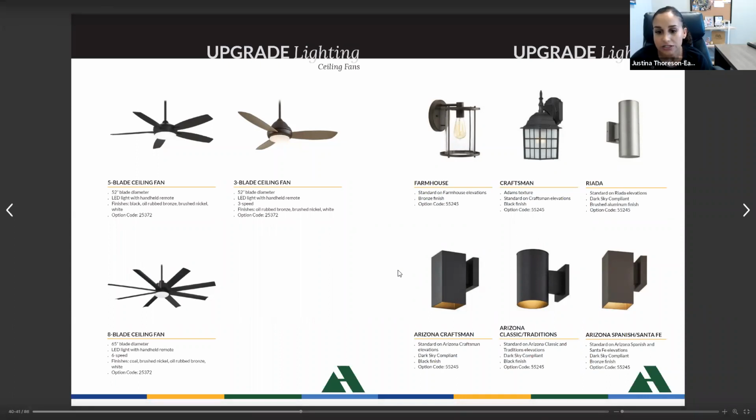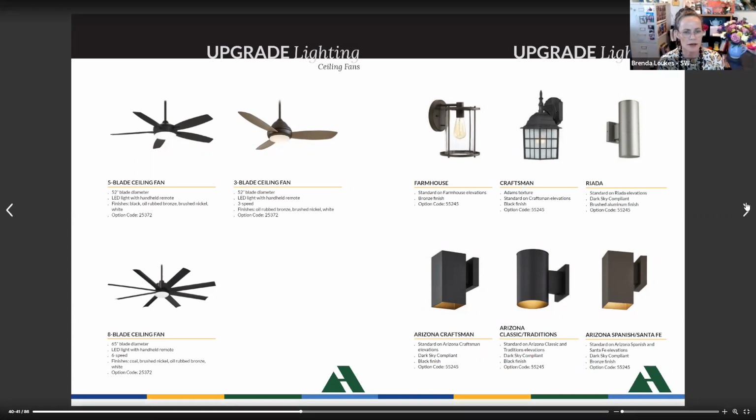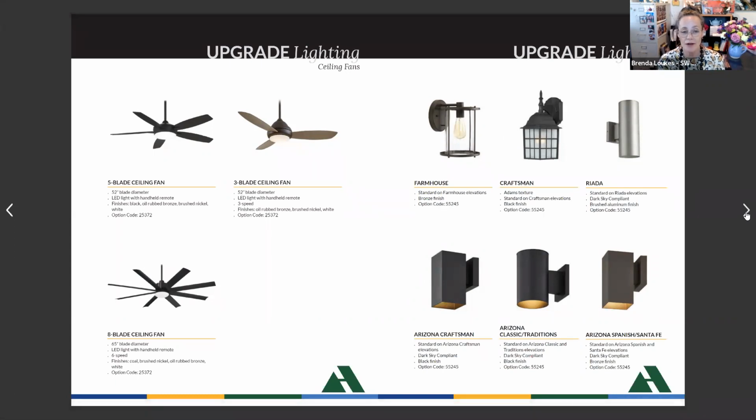So the standard in Arizona is going to be this one here, or this one. Which one is standard for you? Not this one. We don't have the standard light on there, and I did not know this until last week. Any Arizona light, we can order it. Oh yeah, I didn't know that. I know, I thought it was just Arizona.